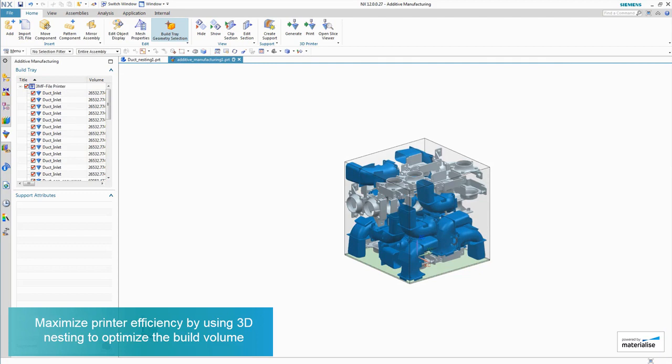you tell the system to go, how long you want it to process, and the result is a tightly packed build tray ready for printing. Now, if you're using a metal powder bed machine, you might then apply some support structures, although for the HP this isn't necessary, so we didn't do it here. But again, this is all integrated tightly into NX, so there's no need for external tools to perform these operations like you might use today.